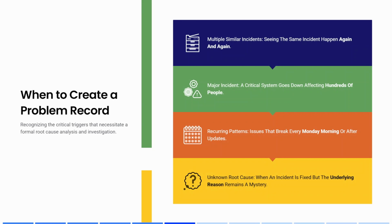So, when to create a problem record? When do you actually create one? Here are the key situations. Multiple similar incidents: if you are seeing the same incident happen again and again, that's a problem. Major incidents: if a critical system goes down affecting hundreds of people, you create a problem to investigate why. Recurring patterns: if something breaks every Monday morning or every time you deploy an update, that's a pattern, that's a problem.